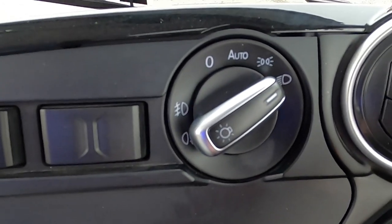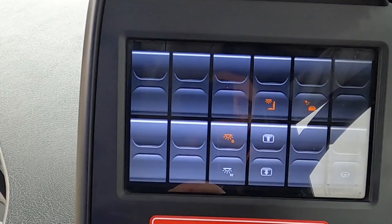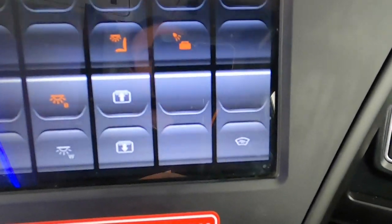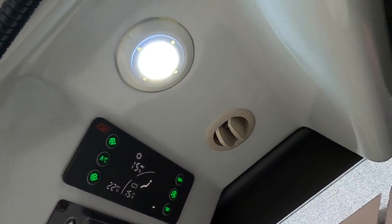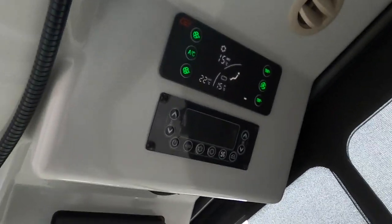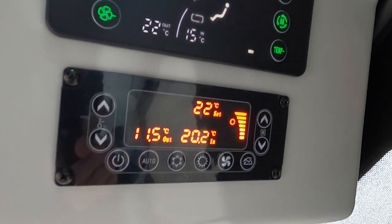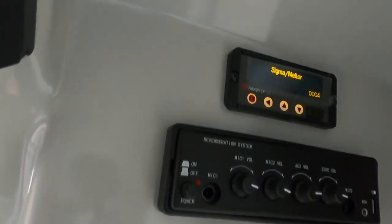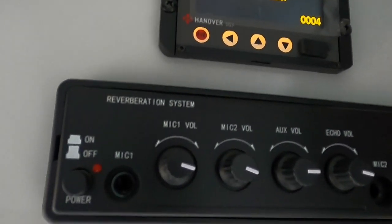Automatic headlights and front fog lights, rear fog lights selected from this dial. Then you have the touch screen for sun blinds, interior lighting, power bay lighting, and heated front screen, which comes as standard. The driver also has his own air conditioning system, which there's three vents for. So hear that in operation. Then you have the controller for the saloon, heating and cooling, CCTV monitor, PA system controller, and the Hanover DG3 controller above the driver's head.